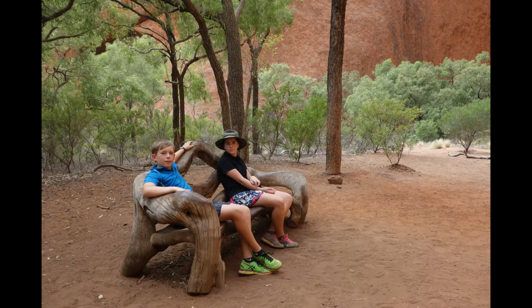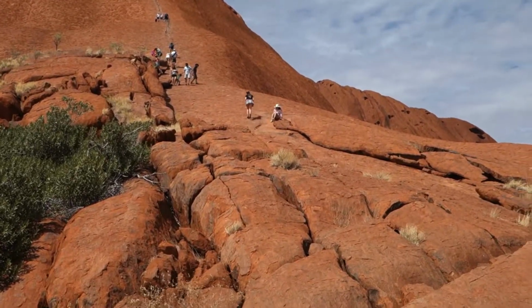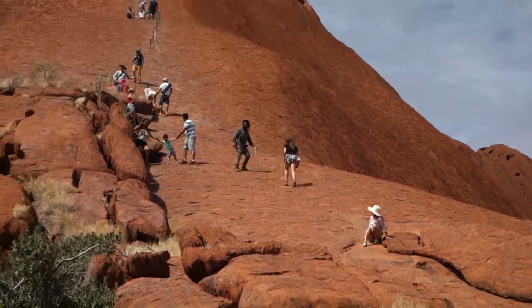Next day we did a small walk at the base of Uluru, and then I decided to go up Uluru, except I had to make it quick because our plane was leaving really soon. And I also wasn't quite wearing the right clothes, but anyway.